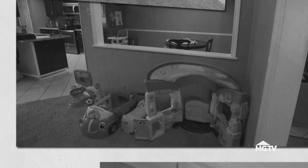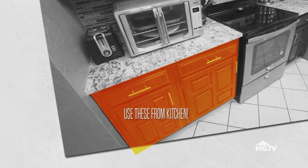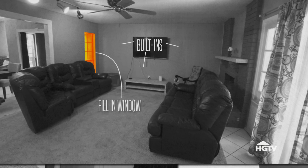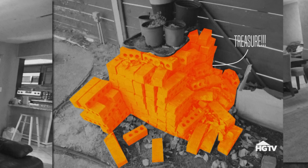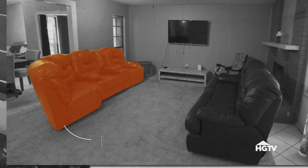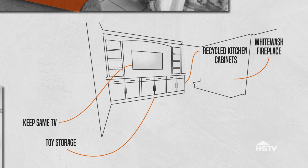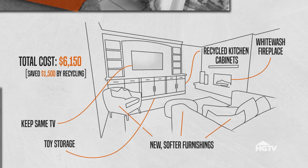Aaron's den works double duty as a kid's playroom. Number one priority is to get her some built-in storage, and I'm thinking I can use some of these leftover kitchen cabinets. Aaron has asked that we cover this interior window, which is great because that's where the built-ins will go. I'd like to simplify this fireplace design using some bricks I found in their backyard and ditch that 70s track lighting. These old sofas I'll replace with something softer, a little more feminine. Really what I'm creating here is a space for Aaron, a gorgeous, comfortable mommy cave, which will come in at a little over 6 grand.